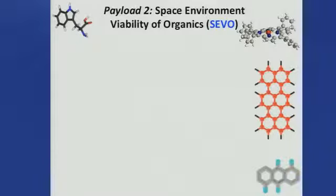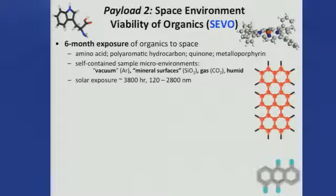So let me tell you in the last few minutes about the second payload called SIVO. That's Space Environment Viability of Organics. And again, we looked at an amino acid, we looked at a polyaromatic hydrocarbon. These are potential carbon sources and obviously building blocks for life. We looked at an iron tetraphenyl porphyrin. We looked at anthrorufin, a quinone, as things that might be signatures of biological activity. And really, we're just looking at their stability. We're trying to see how long they could last in space.